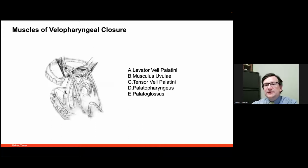So let's think about the soft palate muscle. This is a diagram from the back left of the palate with the hard palate furthest away from us. This area represents the soft palate, and you can see the paired muscles labeled A, C, D, and E crossing the midline of the palate and meeting up with their neighbor on the other side.